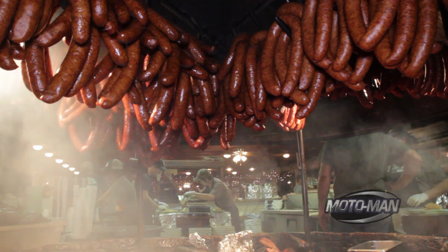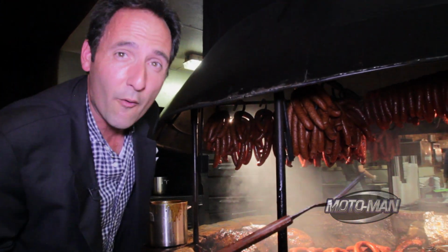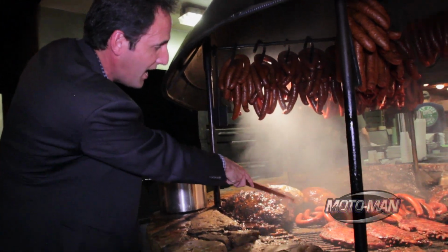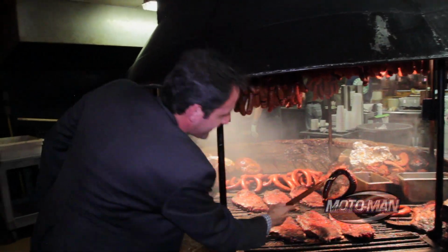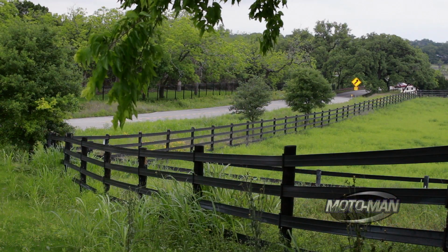Then there's the sausage. Notice the sausage is up here. It hangs up here for about an hour and a half, and then Jaime and Carmen, they take it and they put it down on the grill, and then they wait for the skin to start to separate, and that's when they serve it. Now, speaking of serving, I need to go eat, but it's not just barbecue here, it's pecan pie.